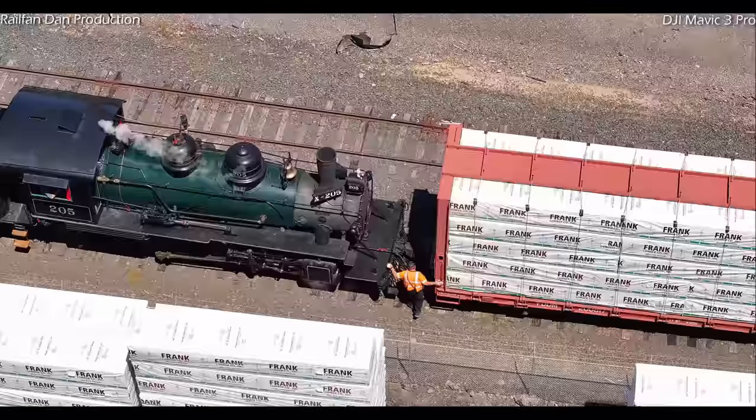With the switching completed, they will now begin their journey back to Lebanon.